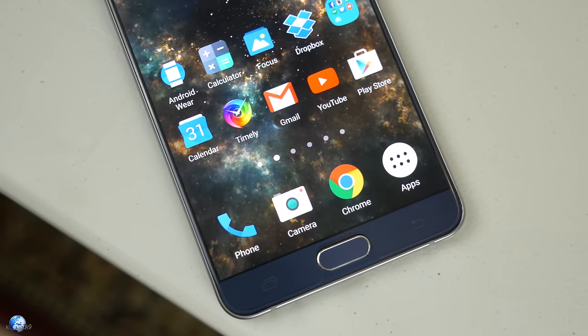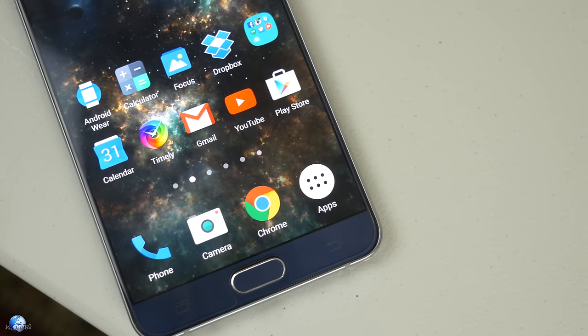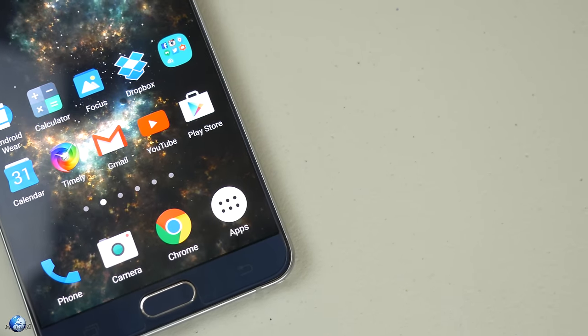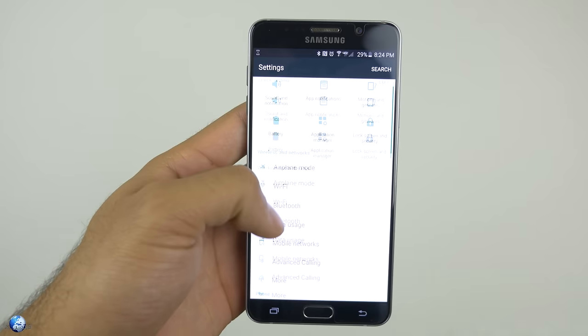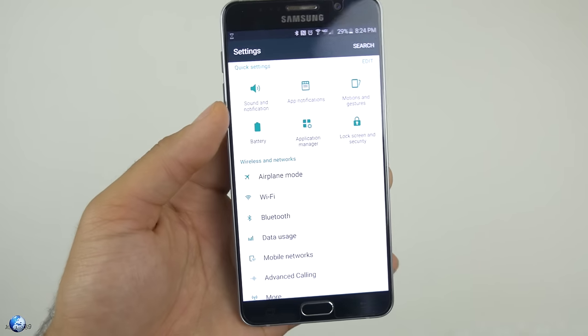And I actually have that hand in hand with the Material theme. You can actually get this in the Samsung app store. I'll leave it linked also down below, but it's a very simple and modern theme for the TouchWiz series. I like to keep it nice and organized.